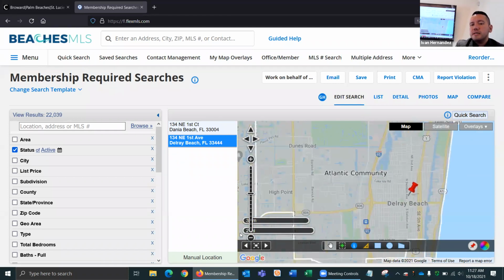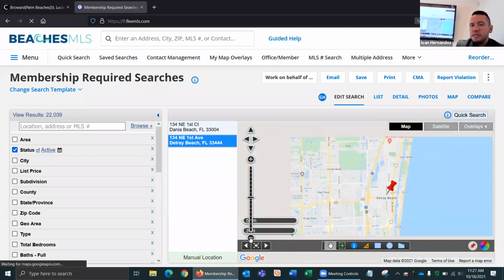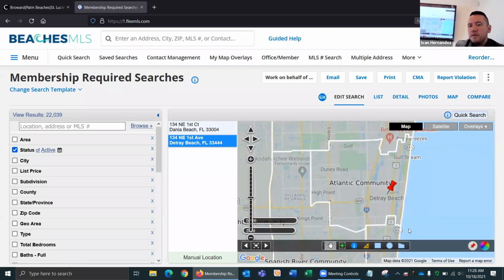So at this stage, if you just want to run searches around here, you would take your geometric shape, turn it on, and then start tracing that area of interest. See, this is a tough one, but obviously you guys have to do it much better. Let me see.